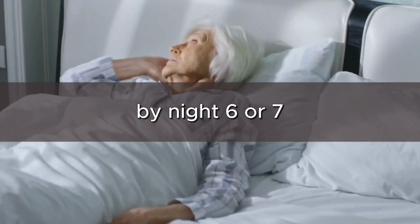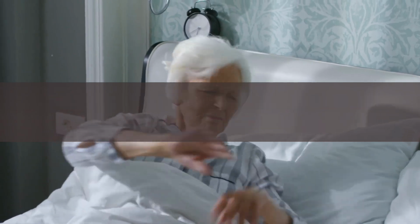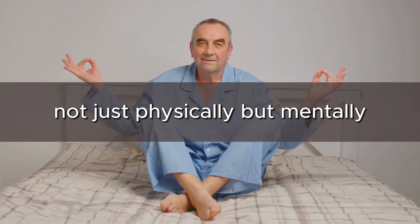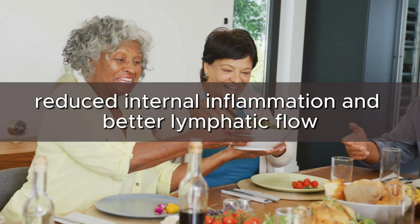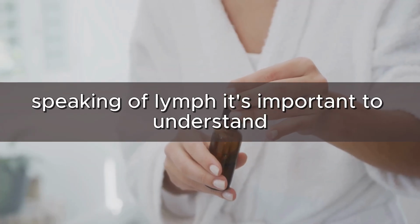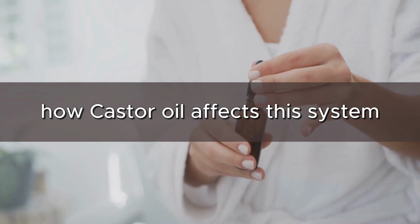By night 6 or 7, a subtle but clear sense of vitality often appears. You wake up feeling lighter, not just physically, but mentally. This comes from a combination of smoother digestion, reduced internal inflammation, and better lymphatic flow. Speaking of lymph, it's important to understand how castor oil affects this system.